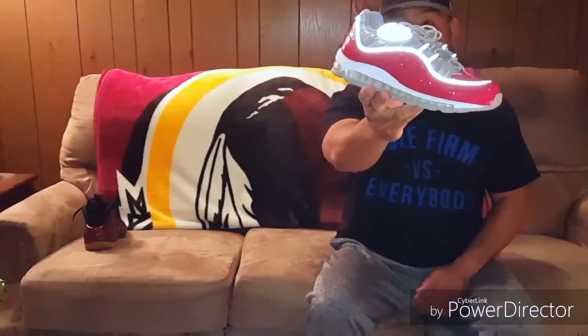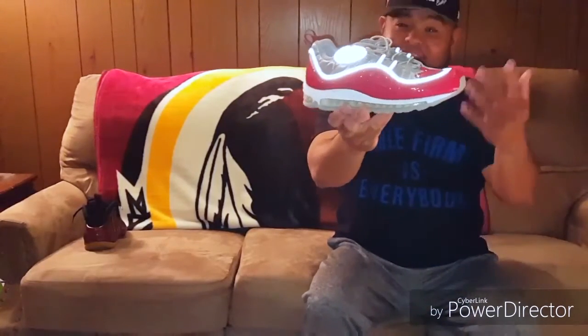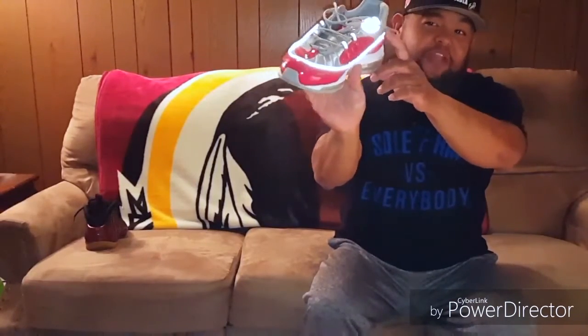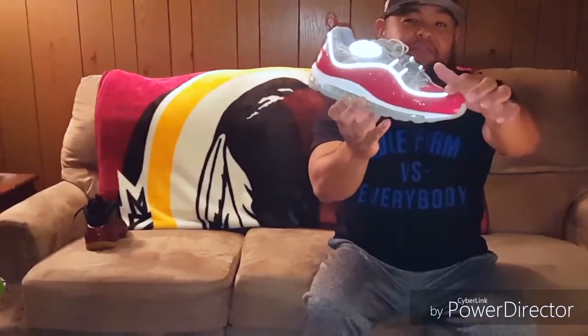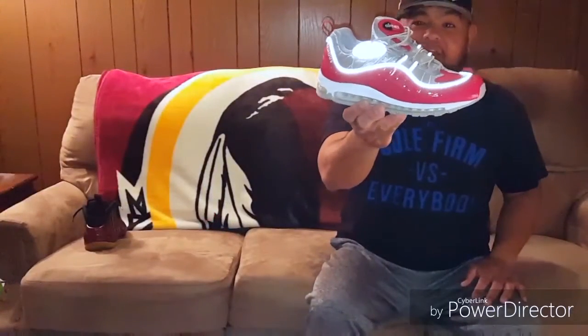My second favorite Nike brand pickup of the year. Let's just get into it. It's your Air Max 98 Supreme collab. The thing that I love about these shoes is, of course, the red. But the 3M, I don't know if it shows up, but it's the 3M lining right around the shoe over here. The 3M pods on each side, and it's your classic Air Max 98.